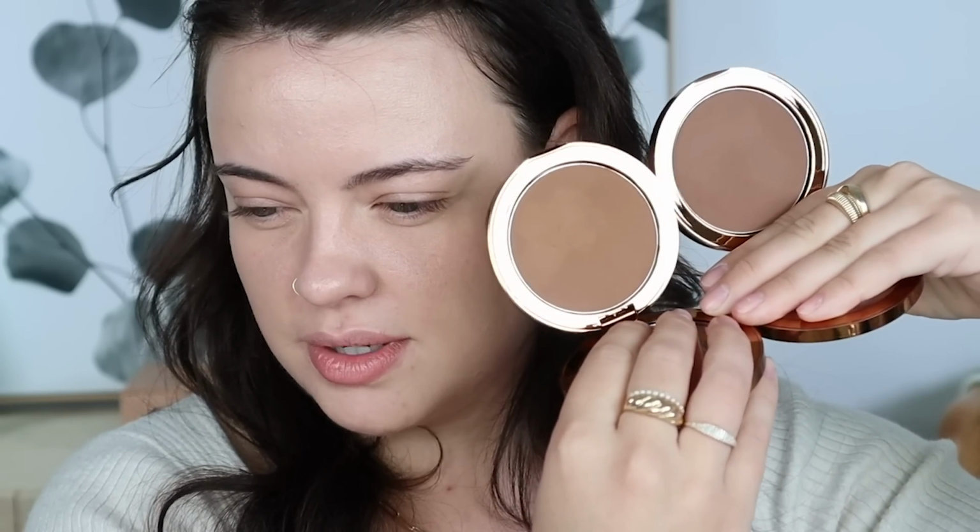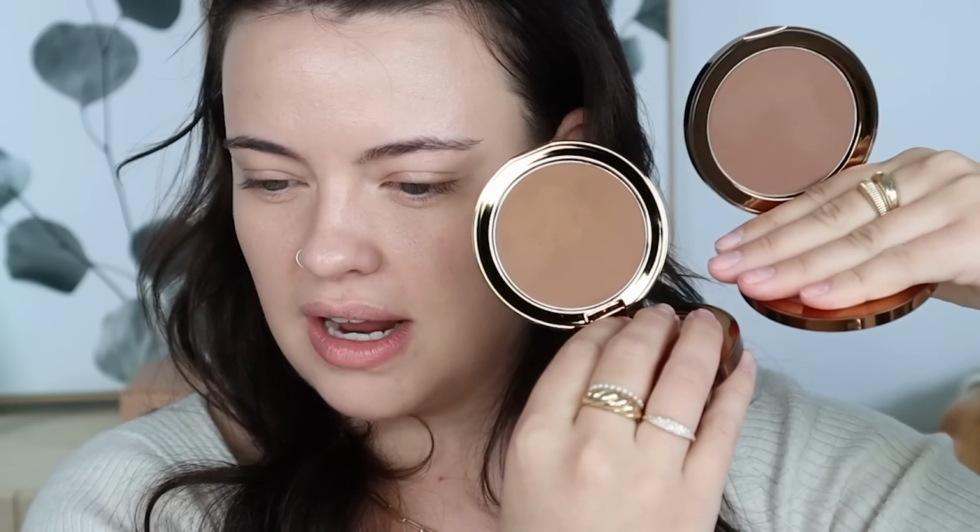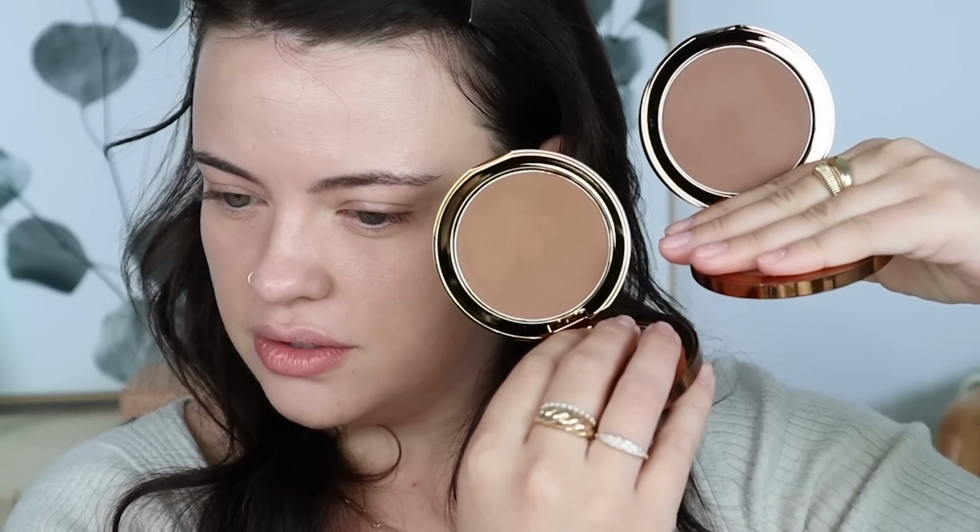I have 2 shades. This one is Santa Barbara, and this is Santa Cruz. So you can see one is a bit more yellow toned, a bit more warmer, and this one looks kind of more red based and more cooler toned in a sense.